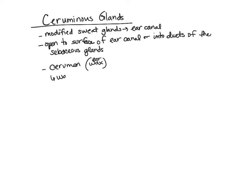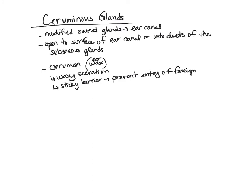And cerumen is a waxy substance. That's why we've kind of generally called it earwax. So it's a waxy secretion. And the reason for this is that it is a sticky barrier. So hopefully the idea here is that it's going to prevent the entry of foreign bodies into the ear canal. This is just one of the ways that we protect ourselves. We protect our body from things getting into it.